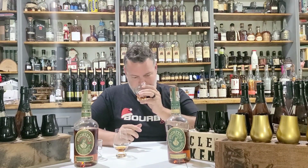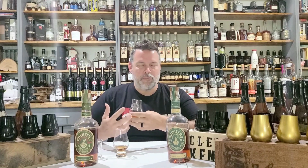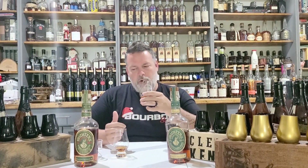There's a hint of the rye, but it's super, super sweet. It's even sweeter than this rye. The oak is just gorgeous. Super, super sweet. It's making my mouth water like crazy.